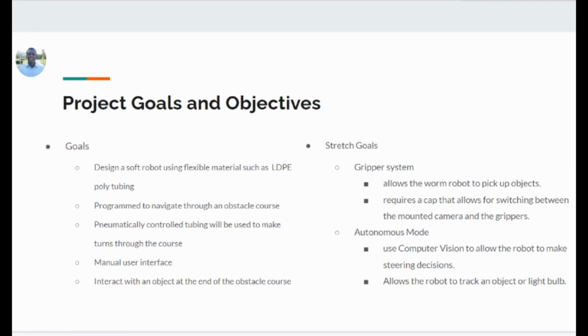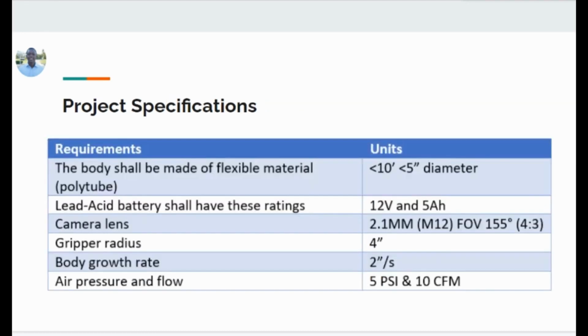Our project specifications are lined up as you see. We have our robot body, which would be of length 10 feet and 5 inches in diameter. Our lead acid battery will have ratings of 12 volts and 5 Ah. And our camera lens will have a focal length of 2.1 millimeters, FOV of 155 degrees. And our gripper radius should be 4 inches, body growth rate of 2 inches per second, and air pressure flow shall be 5 pounds per square inch and 10 cubic feet per minute.